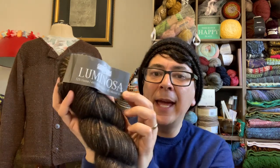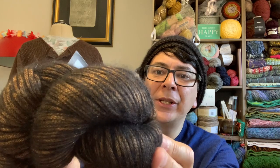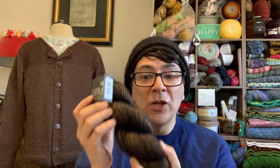And I used this yarn here. It's from Cascade Yarns. It's called Luminosa and it has this beautiful sheen to it. It's in the color Tiger Eye, or if you want the color number, it is 02, I believe. Yeah, that's what it says here. And I absolutely love this yarn. It's super duper soft and wonderful to work with.